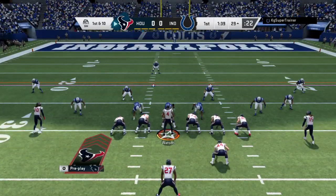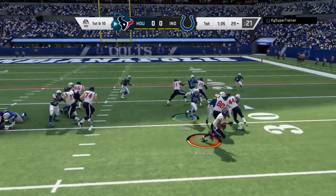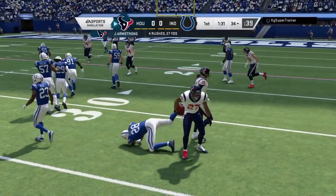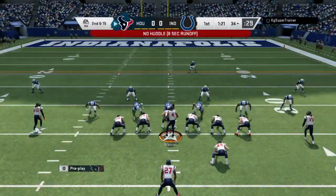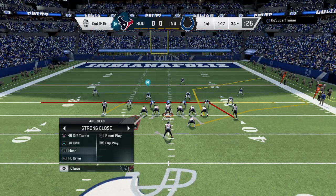Yeah, new set of downs now. Now you're worried about, just as you pointed out, not just giving up 3, possibly giving up 6. Let's see what they decide to do here because they've got to change up what they have been doing. It hasn't been working. So a loss of 5, and it'll be 2nd down.